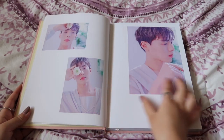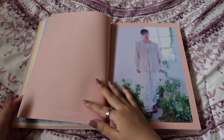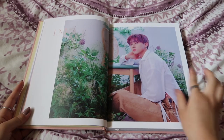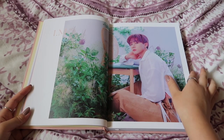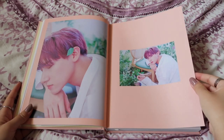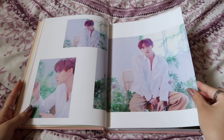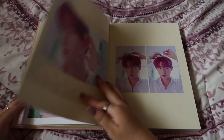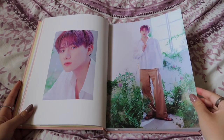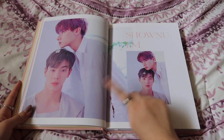With Gmarket, they usually ship your order out the week after it releases. So I think this came out last week on a Wednesday or something. Oh my goodness, Changyun. But I had a feeling that Gmarket would not ship until this week, and thank goodness they decided to still use DHL because I wanted to get it to my friend as soon as possible. I'm in love. This is way better than a magazine.